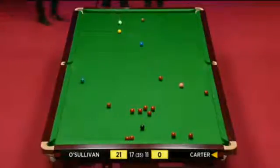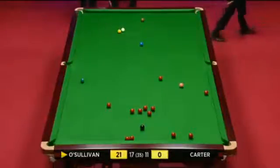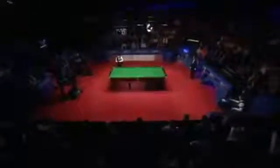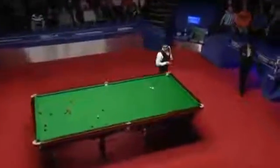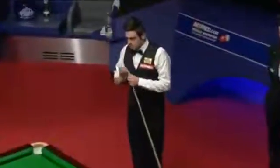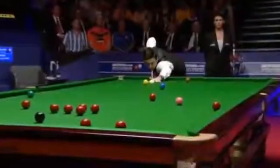But there's a gap. There's a gap for this long red. He may take this one on. Well, if he does take it on, he'll have to get a little bit of action on it, because he's only got two choices: to screw back or run through for the black. So it'll be interesting to see how he plays this.